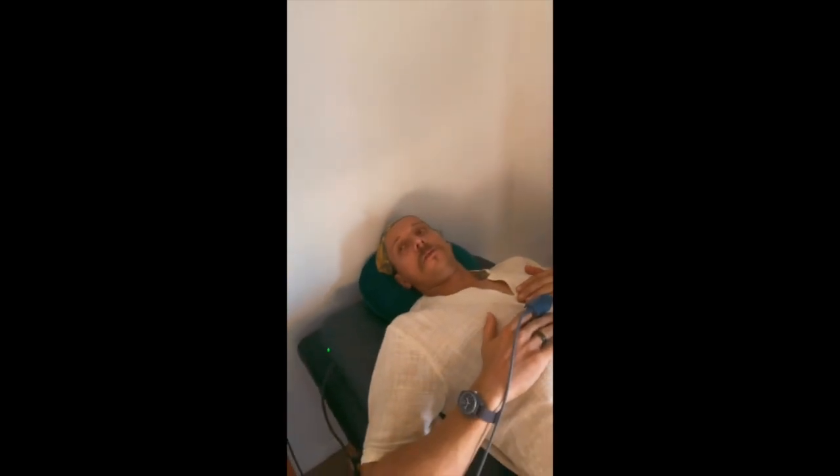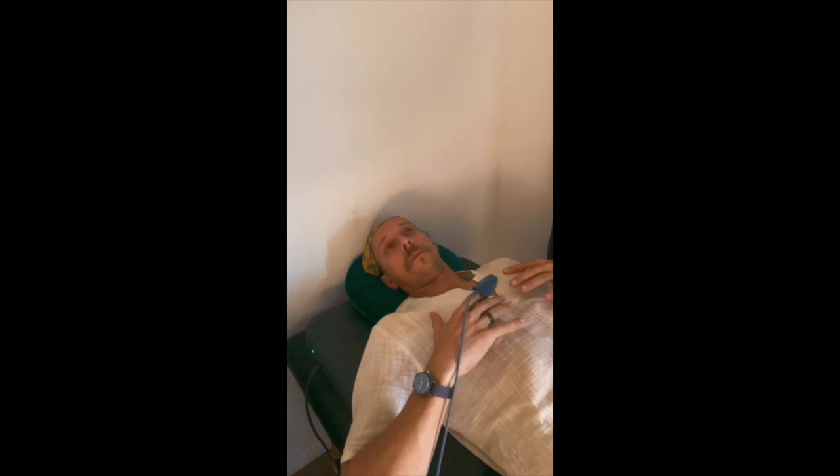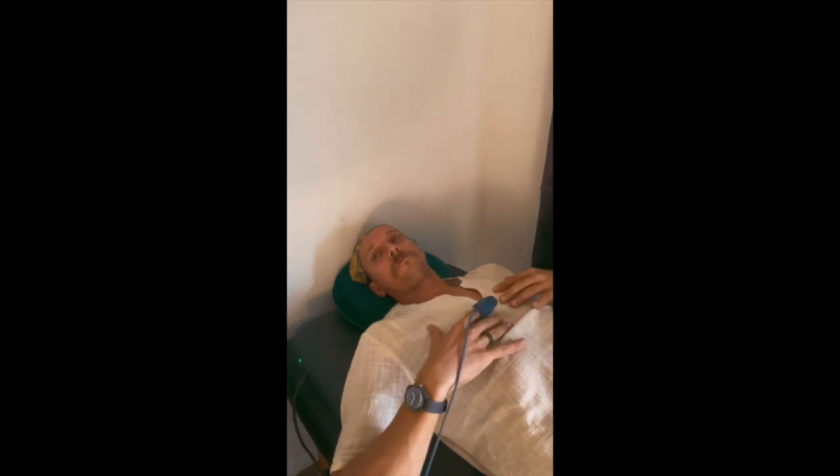So as I'm lying on the mat here, the SpO2 monitor is on my finger, and every 60 seconds or so, it's going to take a heart rate variability. And that heart rate variability is going to communicate with the monitor, telling the system about my nervous system, if I'm happy or not. Happy meaning it's in optimal health right now.